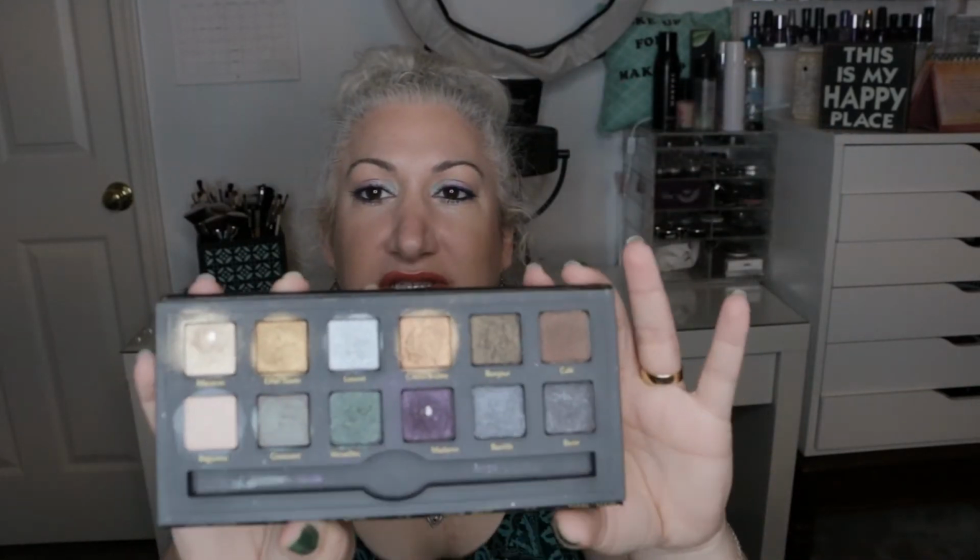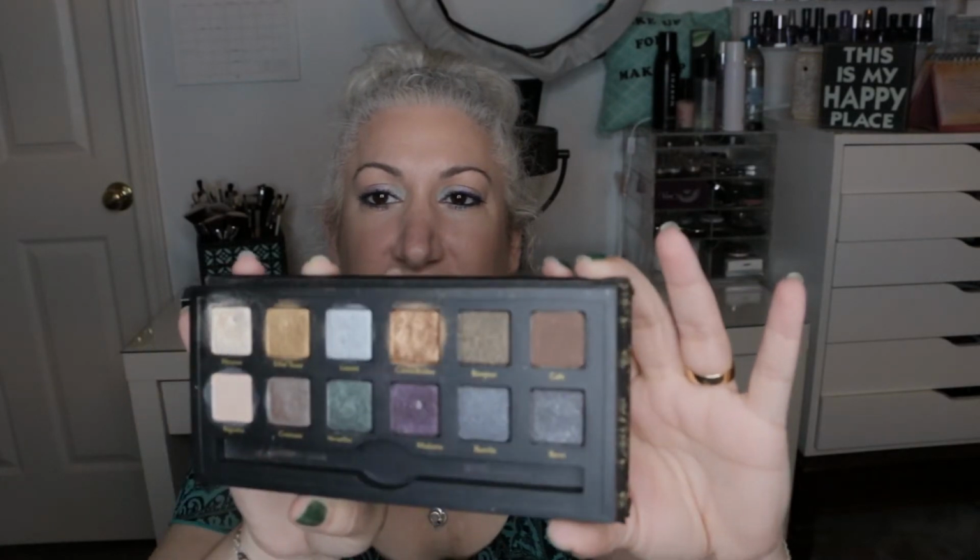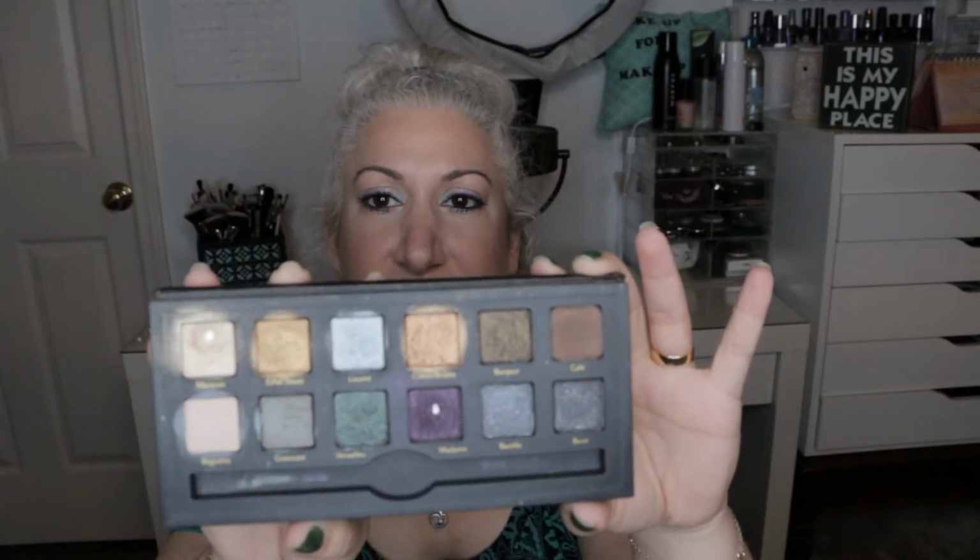I did use these shades, I think, once or twice. I think I used this Baguette as a topper. I want to say, because I really should make better notes because I really do forget, I used Croissant once, but everything else I didn't touch. So that is what this looks like, and so this will be rolling out.